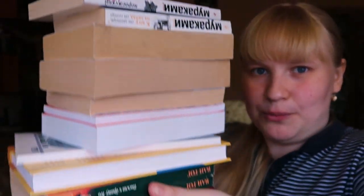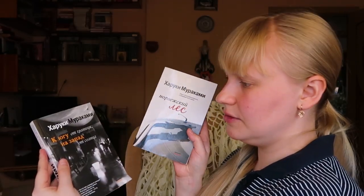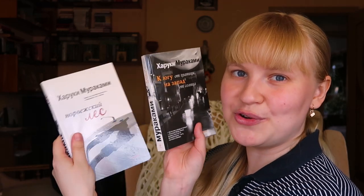Then we have some more books. Haruki Murakami. We have the Norwegian Wood or Norwegian Forest. Don't remember the English title. And one more book. So we have two books by Haruki Murakami, which I really like the covers of. And then we have two books by Umberto Eco. So this one is The Name of the Rose, and this one, Foucault's Pendulum.